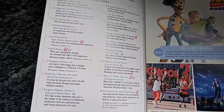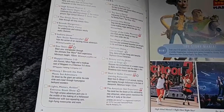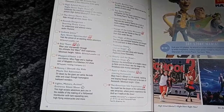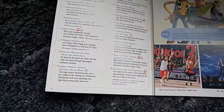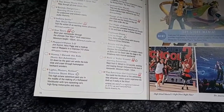Block Party Bash, Great Movie Ride, now gone. Sounds dangerous. I think that's gone. Indiana Jones, I believe that's gone or going. Star Tours, Muppet Vision, been changed. Honey, I Shrunk the Kids movie set, all gone. Lights, Motors, Action! Extreme Stunt Show, gone.